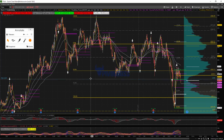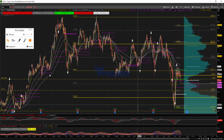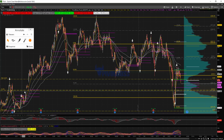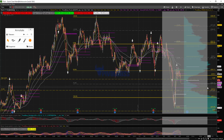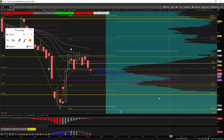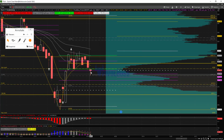I'm going to mark it. 272.5. Up here we'll call it CLVN. Click OK. Yeah, that's an impressive little level there. You can see stop run day, gap, gap, gap, gap, rejection, stop run day. So yeah, 272.5 is a clear little level there. Right now pulling back.